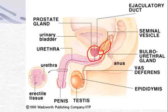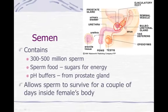Well, it's also difficult for sperm to survive in that kind of acidic environment, so the sperm bring along with them in the semen, thanks to the prostate gland, some of these pH buffers which will help neutralize the acidic environment, lowering the acidity a little bit and making it easier for the sperm to survive. It's actually a pretty ingenious plan. The sperm bring along food and something to make the environment better for them, giving them a better chance to survive inside the female vagina, and therefore giving them a better chance of getting to an egg to fertilize it.